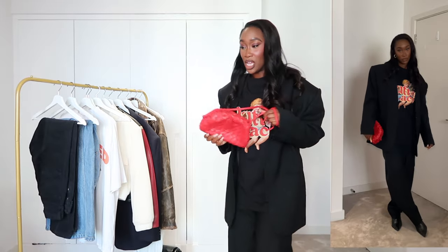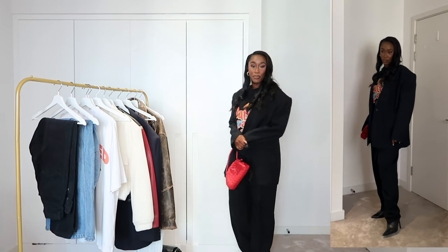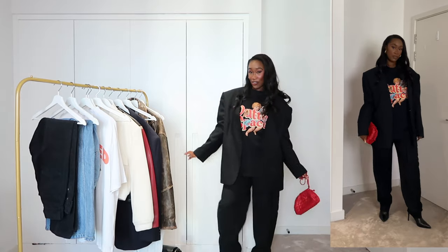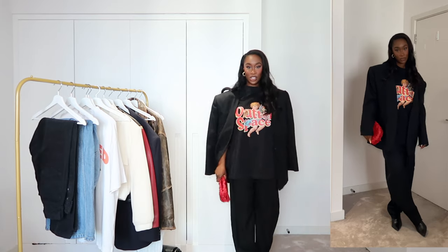And I put this cute little pouch. Again, if I was going to work, I would carry the big tote bag. I'll show you how that looks in a second. But I think this is just such a fun, cute look. It's giving Men in Black, but a really sexy lady version. Do you know what I mean? It's giving.